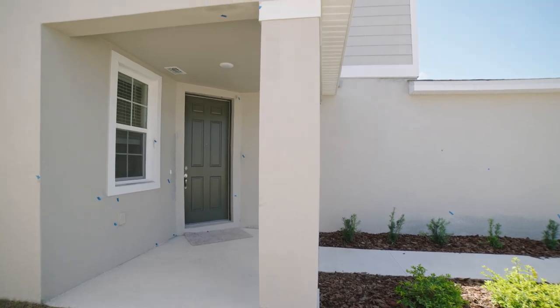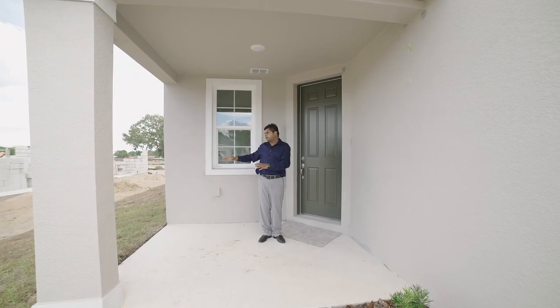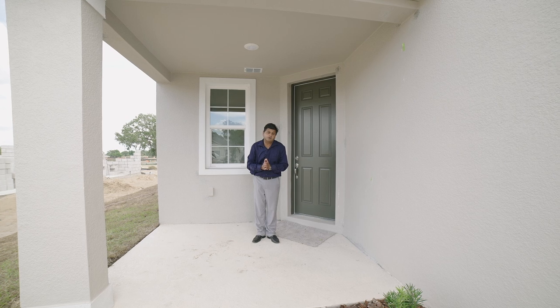Now, I did a model with this builder. They had something like this, and I love that fact, because you can have a nice chair or something and you can sit out in front if you want, and maybe later on can cover this. So let's go inside and check the rest of this beautiful model out.